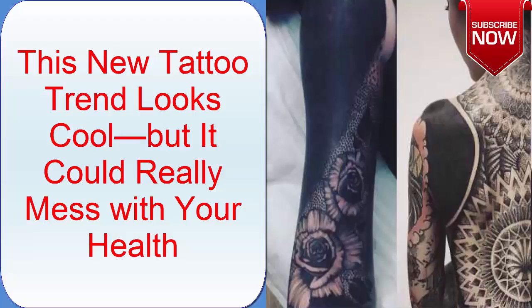This new tattoo trend looks cool, but it could really mess with your health. Tattoos can be beautiful and empowering, and hey, new research even suggests that a couple of tats could boost immunity. But there's a new trend in body art that's sparking a debate on social media about its safety.